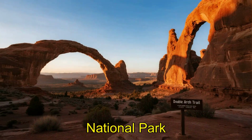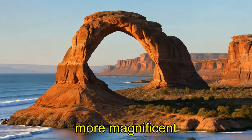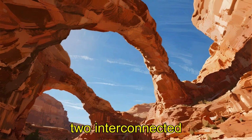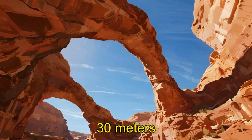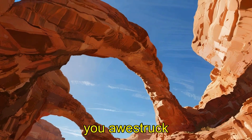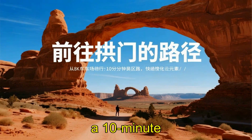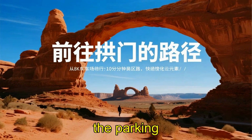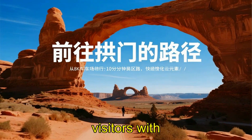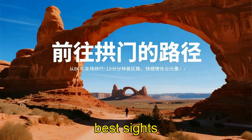At Arches National Park, Double Arch is often overlooked, but it's actually more magnificent than the crowded Delicate Arch. Composed of two interconnected arches soaring 30 meters high, standing beneath it and looking up will leave you awestruck by nature's sheer power. Even better, it's only a 10-minute walk from the parking lot, no strenuous hiking required, making it ideal for visitors with limited mobility who still want to see the park's best sights.